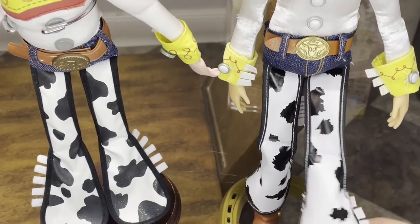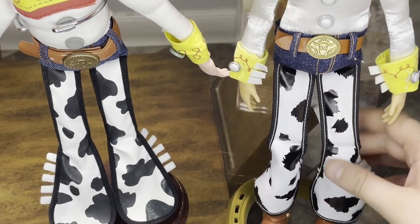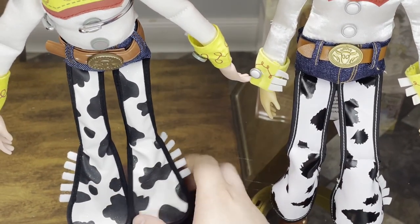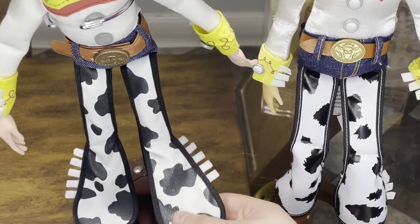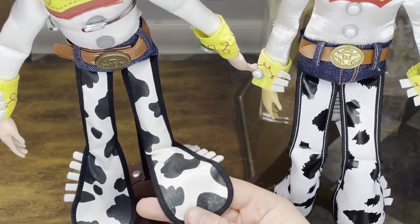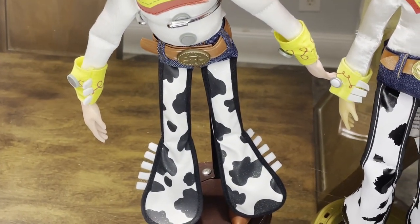I will say I love the cow print chaps here for Jessie, even though I don't really care for the material, but it's a lot better than what we got here for the Disney Store Jessie, because there's glitter on here, and I honestly don't know why they decided to do that. Sometimes glitter just falls off and gets stuck on my hand and I don't really like it, and honestly, she didn't have glitter on her chaps in the movie series.